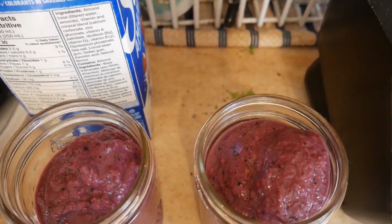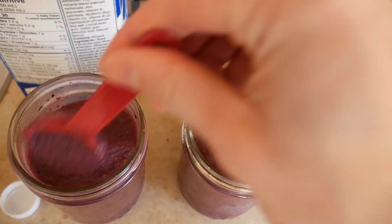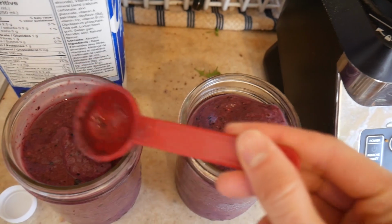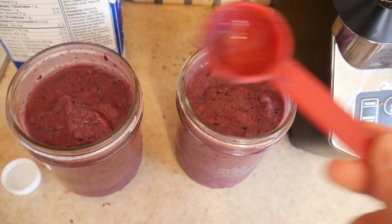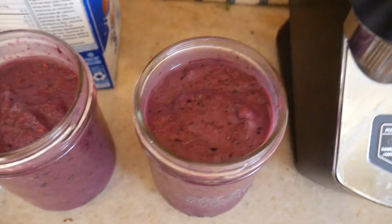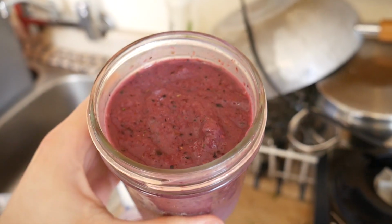This might cost you like $1 to $2 if you did the math on it. It's really not that much, and you're getting so much nutrition. I'm just going to mix these up a little bit to make them a little bit more liquidy. But you're getting so much nutrition. Like, look at that. That's all fresh fruits and vegetables, literally, right there. You can't go wrong with that.